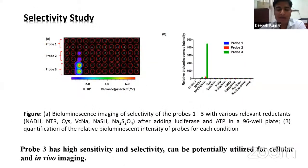But here one problem comes. When we talk about cancer cells, it is not just nitroreductase that is present. There are many biomolecules present, like NADH, cysteine, NADPH, NTR. So we test for all kinds of biomolecules. And we see that when there is NADH, our molecule gives a small amount of light, meaning our molecule also interacts with NADH. But when we compare NADH and NTR, nitroreductase, our molecule is highly selective, binding very efficiently with nitroreductase enzyme.